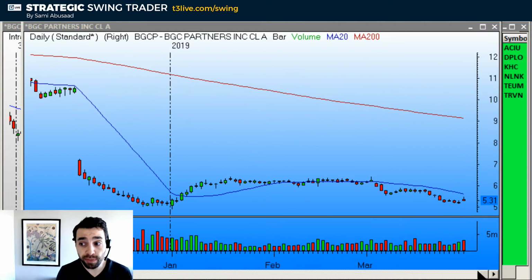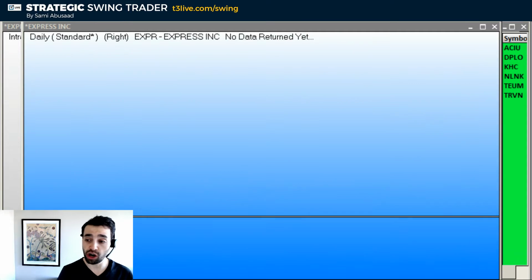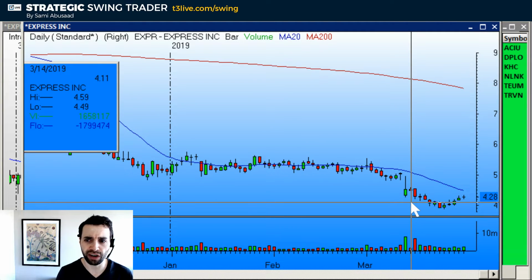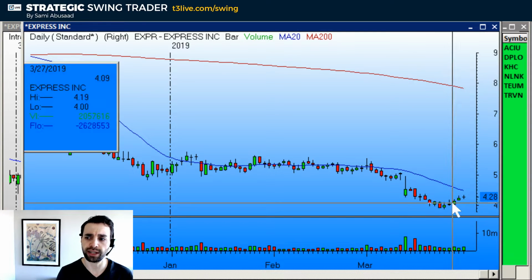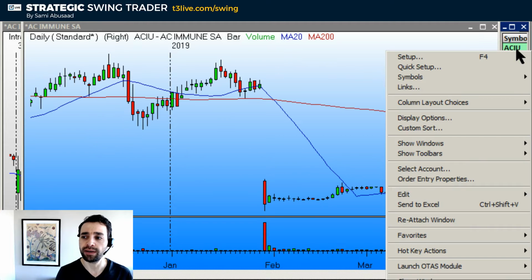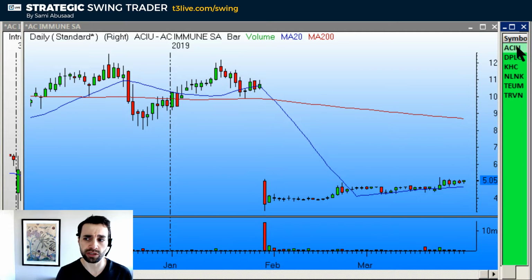ABC, BGCP also trailed. This was a nice short. Trailed out on Friday. What else? EXPR, I know, trailed after being short with a very, very tight stop. So I had a bunch of shorts trail out, but I still have 4 or 5, and I also have a couple of longs.